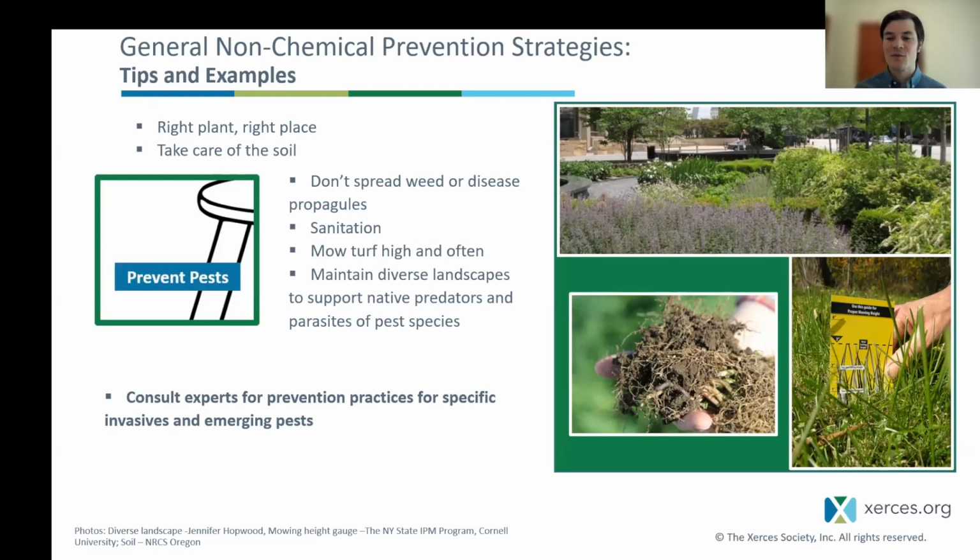Taking care of soil as well, for example, by using compost, mulch, slow release fertilizer if you're going to fertilize, avoiding compaction, things like erosion and soil disturbance. Those are all measures that are important. Sanitation is an important prevention strategy, and it's more than just emptying the trash containers. In a landscape context, it means making sure you dispose of weed seed heads and other propagules and diseased tissue in a way that won't lead to further invasion and spread.